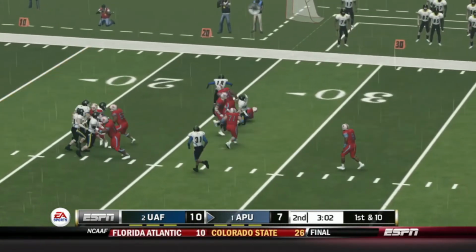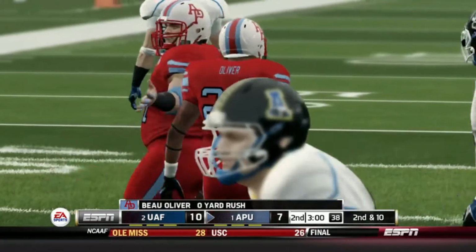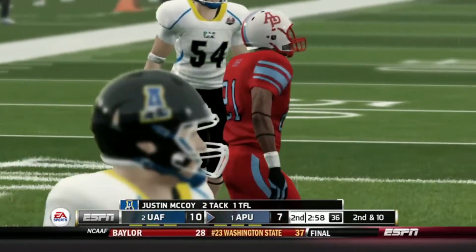Blue 14. Takes it right and brought down right away. No gain on the play. That makes it second and 10.